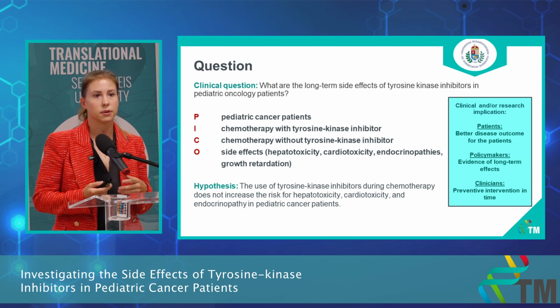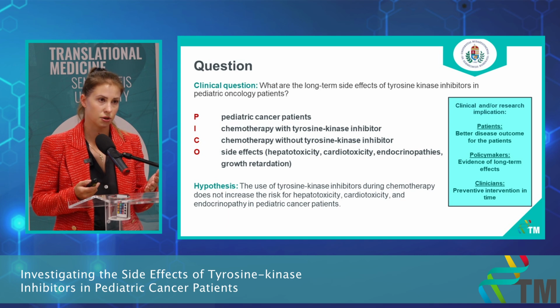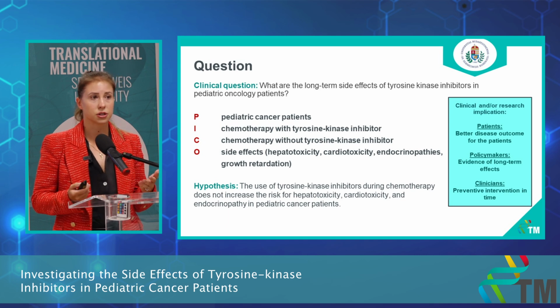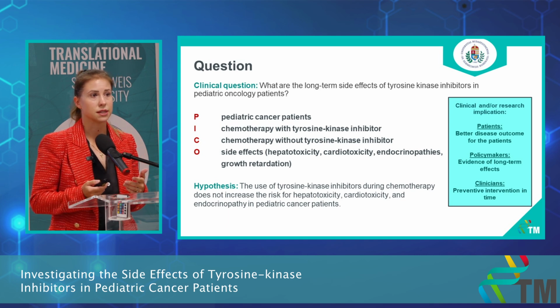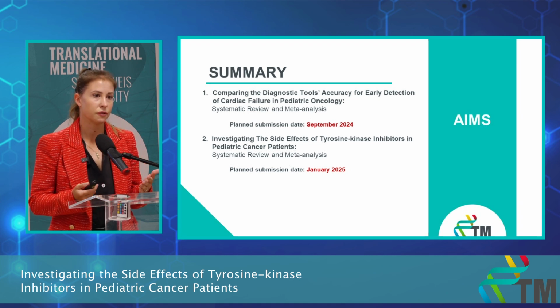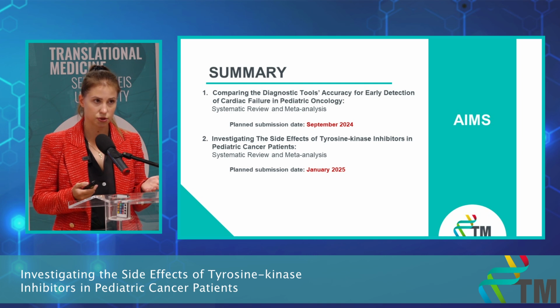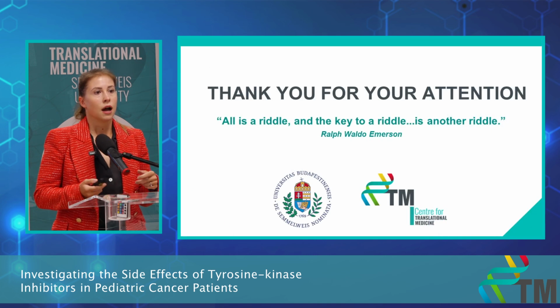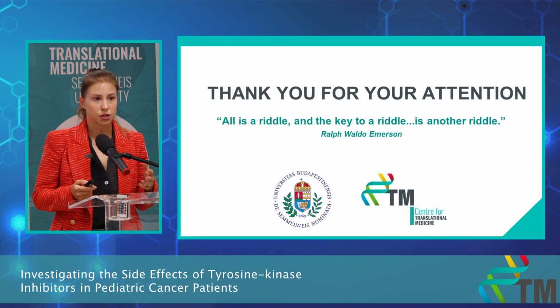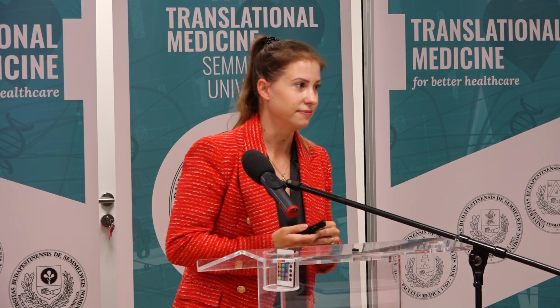Our study's clinical implication is to give better disease outcomes for the patients, provide evidence regarding its long-term effects, and clinicians could make preventive interventions in time. Since my vision is that pediatric cancer patients should live a high-quality life without any complication, I would like to support this with my two studies. I would like to end my presentation with the words of Ralph Waldo Emerson: all is a riddle, and the key to a riddle is another riddle. Thank you for your attention.